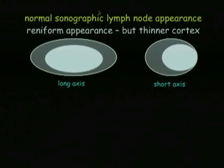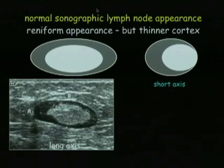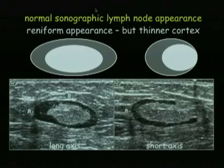Now, normal lymph nodes look like miniature kidneys. In the long axis, they're elliptical with a hypoechoic cortex and a hilum or mediastinum of variable echogenicity and a thin echogenic capsule. In the short axis view, they're more C-shaped, obviously, and they open up on the hilar side. This is a grayscale image, long axis of a normal lymph node, and this is a short axis showing the C-shaped hypoechoic cortex and the variable echogenicity within the mediastinum that opens up on the right side of the image as I'm illustrating with the arrow.